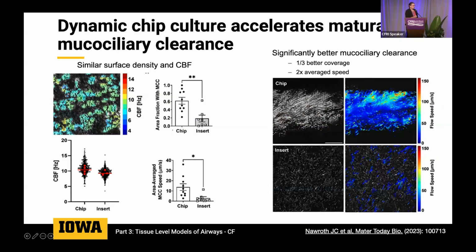So then we did a lot of characterization of these models to make sure that we could really model airway function on them. We looked at ciliated cell function. These graphs on the left are really showing that there's not a huge difference in ciliated beat frequency, so the function of the cells. There was a difference in the area of the chip that was covered with multiciliated cells. We saw that the chips after 14 days had significantly more differentiated and functional ciliated cells than the inserts did.